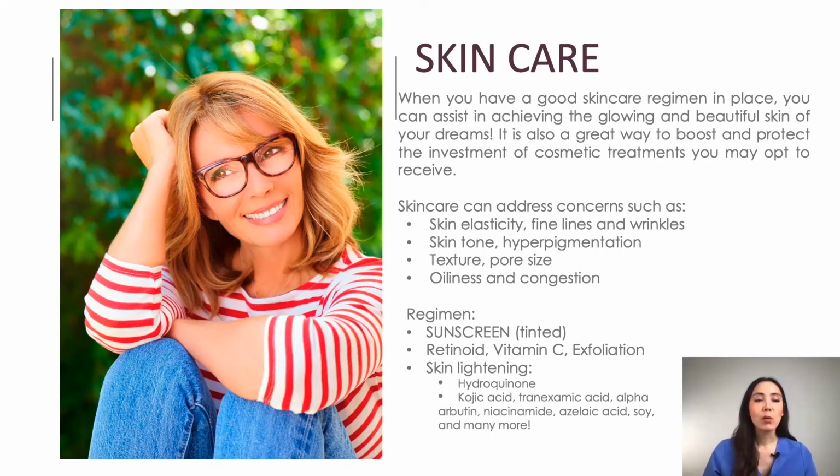All right, after retinoids, I also do think vitamin C antioxidant serum is very important, and this is something that you would use in the morning before your sunscreen, because vitamin C also helps protect your skin from UV damage.